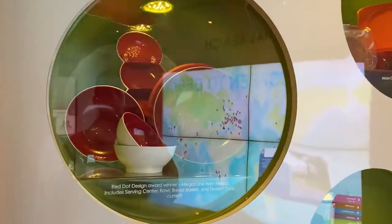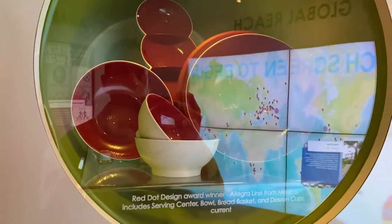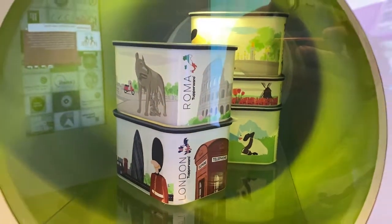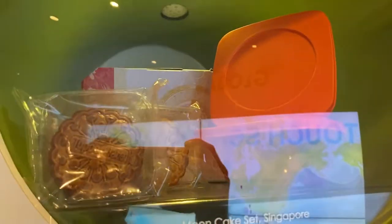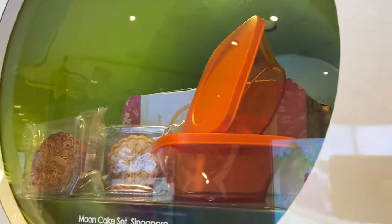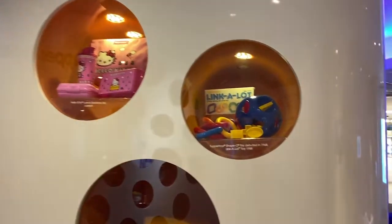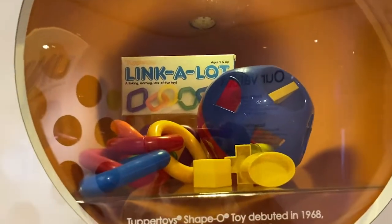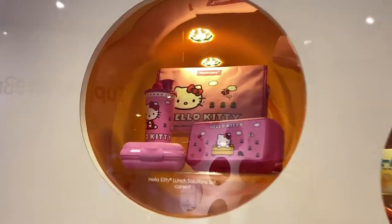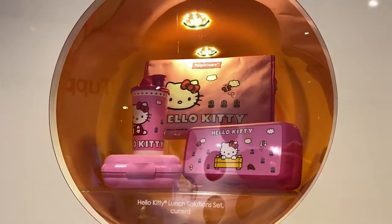There's some Tupperware from around the world. This is from Mexico, London and Rome. A mooncake set from Singapore. Never seen a mooncake, didn't know it existed. Looked pretty good. Here's some toys that they made. I did not know that Tupperware made that specific toy. And some Hello Kitty stuff, of course. There's got to be some of that.